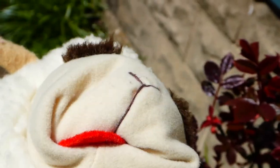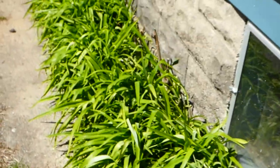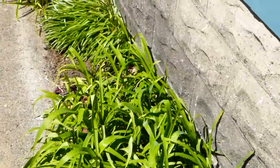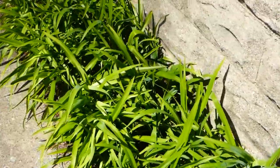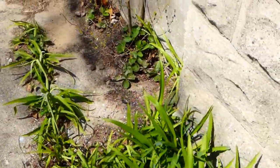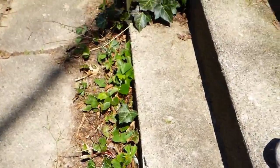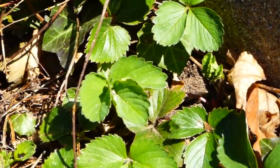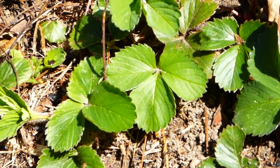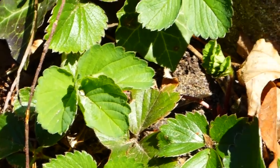Let's look some more, Mrs. Rose. Okay, Lambchops, here we go. We're gonna walk a little ways. See some green leaves. Those are for my lilies to come up, but they're not there yet. And over here, by my steps, is where some strawberries are gonna grow. See these plants here? Those are strawberry plants. Aren't they pretty? Three little leaves, little vines.